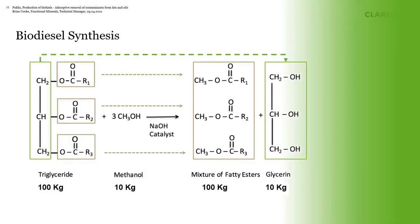So to take a closer look at the biodiesel production, I'm not going to go into a lot of detail on the reaction, but basically you start with the triglyceride. So if you had 100 kilograms, you would react that with 10 kilograms of methanol in the presence of a catalyst to form 100 kilograms of fatty acid methyl esters and 10 kilograms of glycerin. So during this reaction, we do have glycerin as a byproduct that needs to be taken care of, whether that's sold or used for a different application.